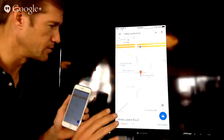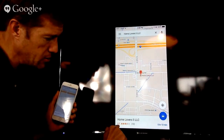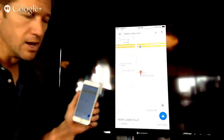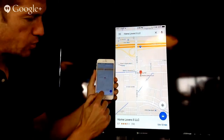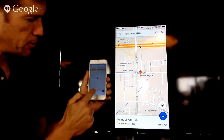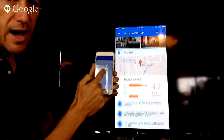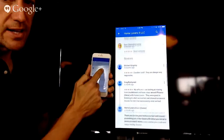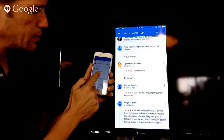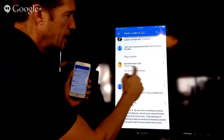Just a quick little tidbit there, but you can see that Home Lovers has 12 reviews and a 3.7 star rating. So what we want to do, and I'm going to show you here, is just pull this up. I just pull that up, and then if you keep scrolling up until you get to the section here. Now, I actually already reviewed this business, right here, so I can't review it.